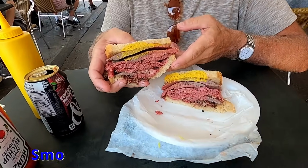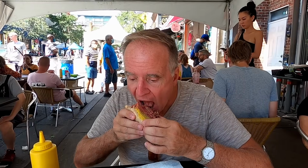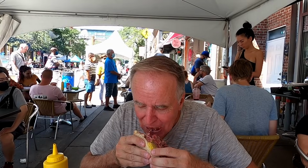And I had the smoked meat sandwich, which was piled high. The Montreal smoked meat sandwich was super tender, tasty, and delicious. The poutine a la Schwartz was also very tasty.